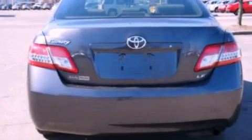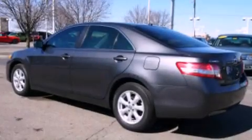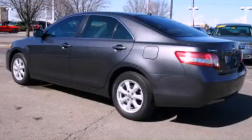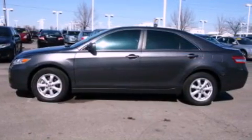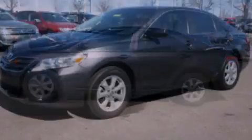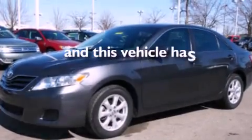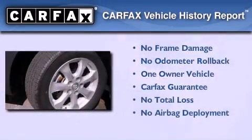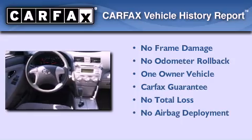Features include alloy wheels, a low tire pressure indicator, traction control and stability control systems, a CD player, a four-wheel independent suspension, cargo tie-downs, an engine immobilizer theft deterrent system, dusk-sensing headlights, air conditioning, and this vehicle has less than 20,000 miles. This sedan also has had only one owner, and it qualifies for the Carfax buyback guarantee.